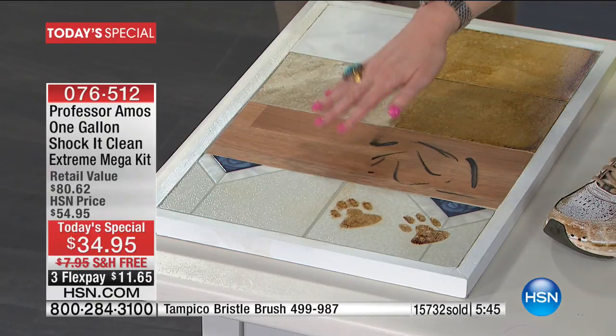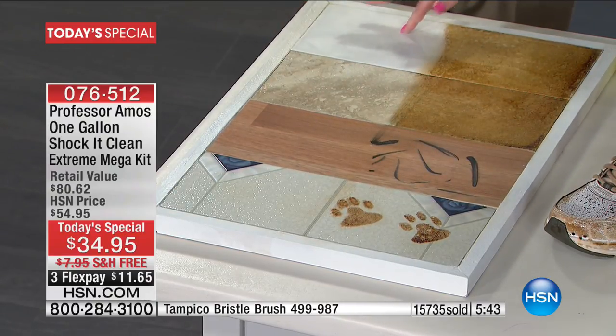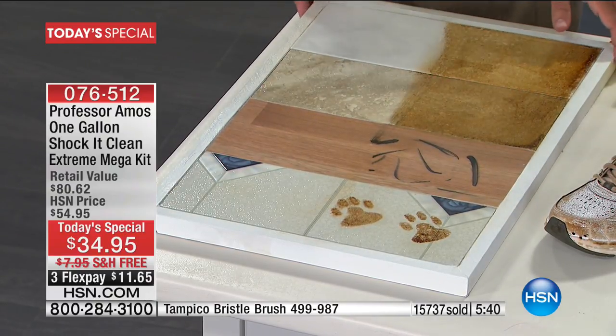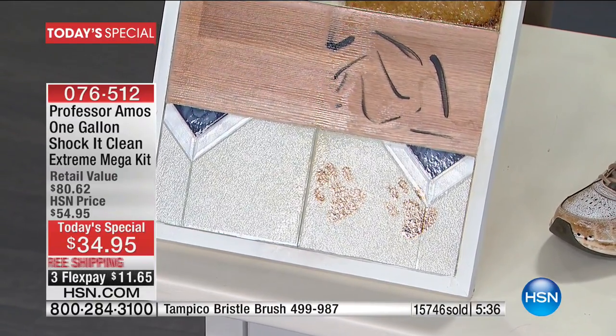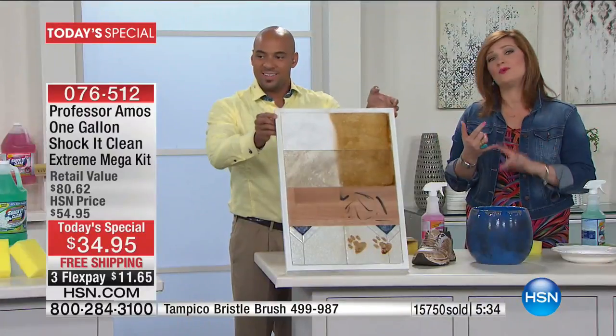And it doesn't matter what type of counter surface, floor surface, if you're using it on porcelain, ceramic, vinyl, or tile. Imagine now having one cleaner that does it all. That's why almost 16,000 have been spoken for. We have our testimonial up on the screen. Actually, we'll be able to pop it up for you.